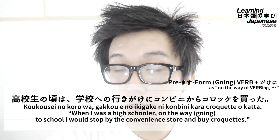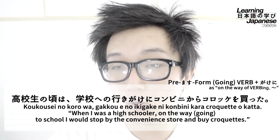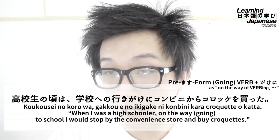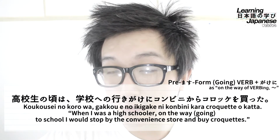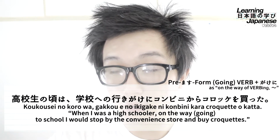So all together, once again, Koukousei no koro wa gakkou e no ikigake ni konbini kara korokke o katta. And this will be "When I was a high school student, I would buy croquettes on the way of going to school." Okay, we are going to cover one more example sentence with this grammar pattern using pretty much the last very common going verb, which is kaeru, which means to return.